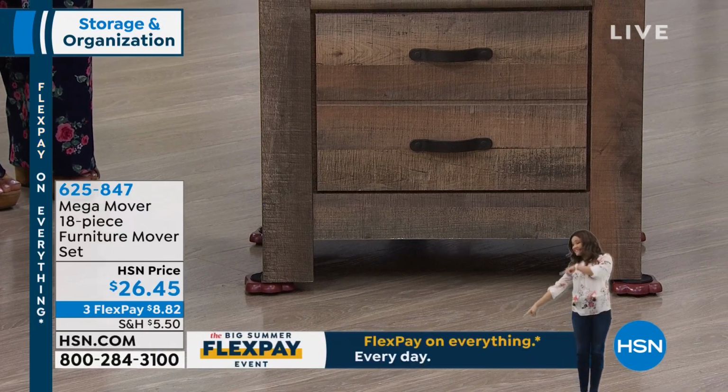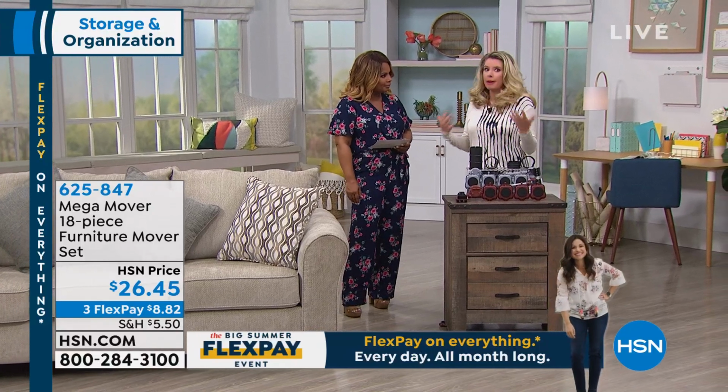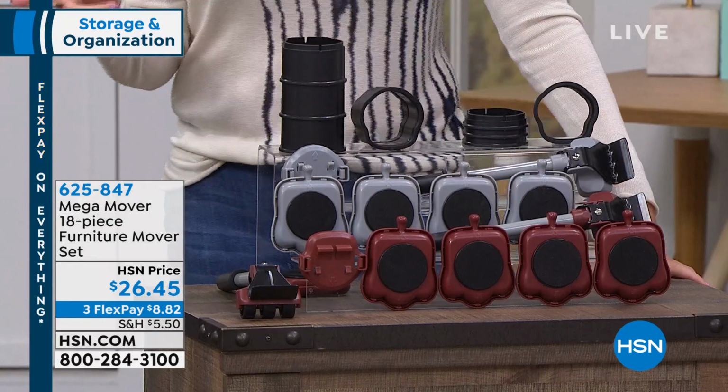Yeah, and a lot of times, let's say when I'm home cleaning, my husband's not there and I want to clean behind something, I want to be able to do it when I have the time to do it. I don't have to wait for somebody to come and help me. Or when you're motivated to do it. Right, exactly, because that's even few and far between.